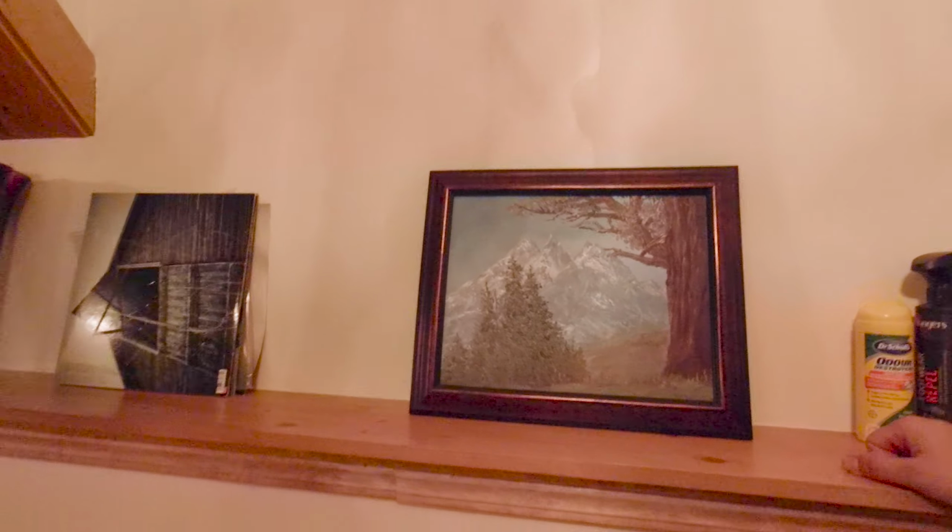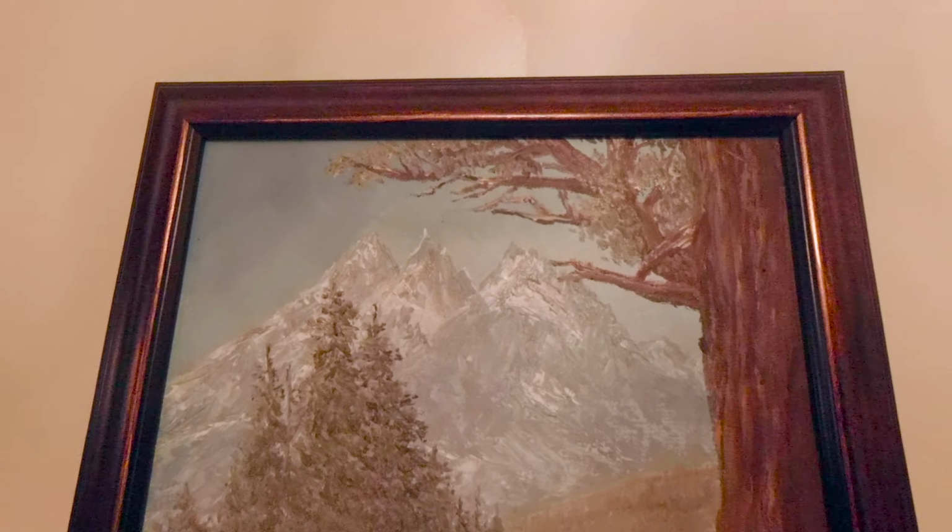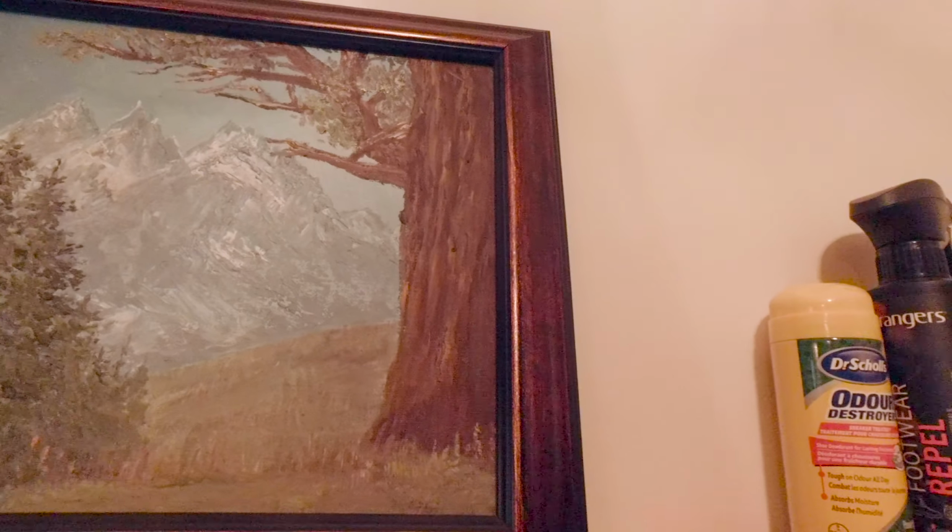This is my friend's grandma's. He didn't want it. He got it as a gift and didn't really want it anymore. So I was like, hell yeah, I'll keep it. At this point, I didn't really have much art before.